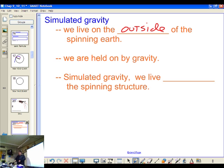So the real world is not space opera. Space opera is basically the genre of science fiction like Star Trek and Star Wars. Basically cowboys and Indians in space. That's really what Star Trek and Star Wars is, if you get down to it. You have good guys, you have bad guys, and they just say, okay, we have a device that makes gravity, and we don't worry about it. But in the real world, we would need that.